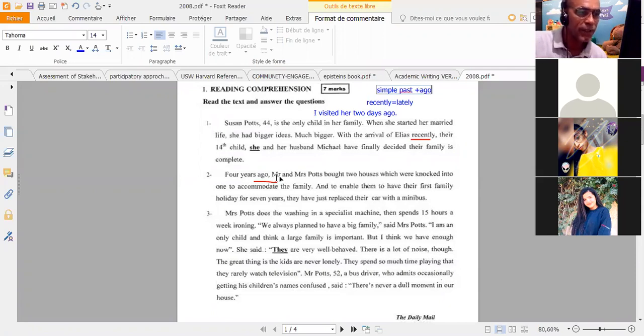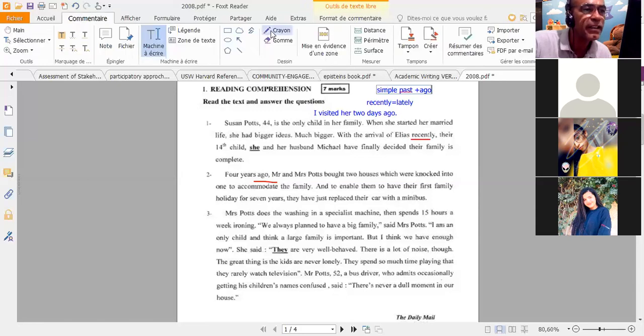So 4 years ago, Mr. and Mrs. Potts bought two houses which were knocked down into one to accommodate the family. So they had a big family, so they needed two houses. So they knocked the houses down to build a bigger house and to enable them to have their first family holiday for 7 years. They have just replaced their car with a mini bus, and they needed a bigger car. Okay, they needed a mini bus. Okay, so this family is big.